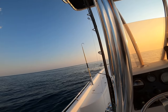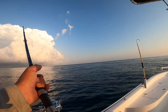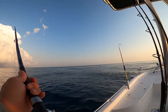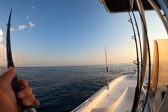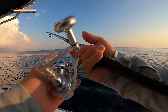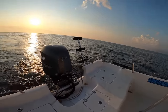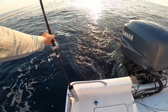This is just too irresistible to not troll this long weed line. It looks like it goes for like a mile. We're in 100 feet of water, so that'd be awesome if we could pick up a mahi or even a king. Hey, some form of pelagic fish to bloody up the gaff. I didn't plan on trolling, otherwise I would have had a whole lot more trolling setups. I'm just gonna toss this behind me. So let's set this rod back here in the rod holder and see what we can hook into today.